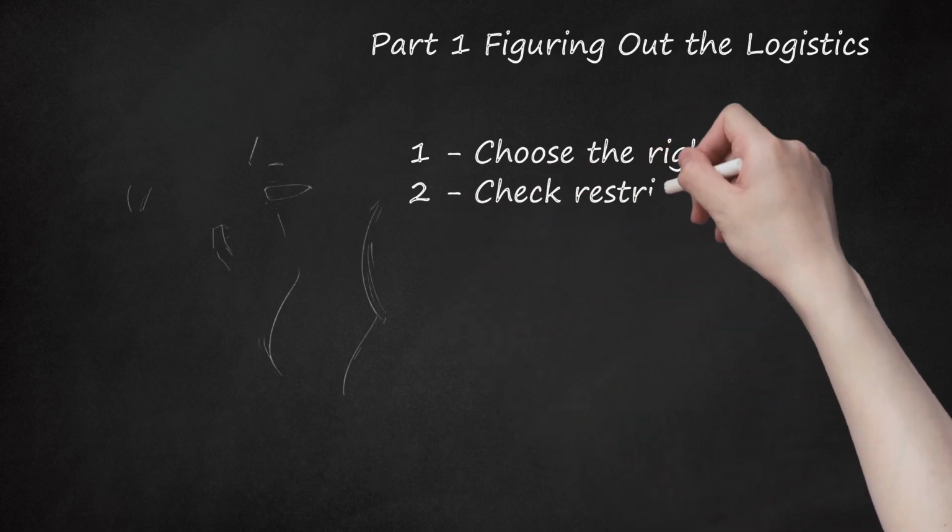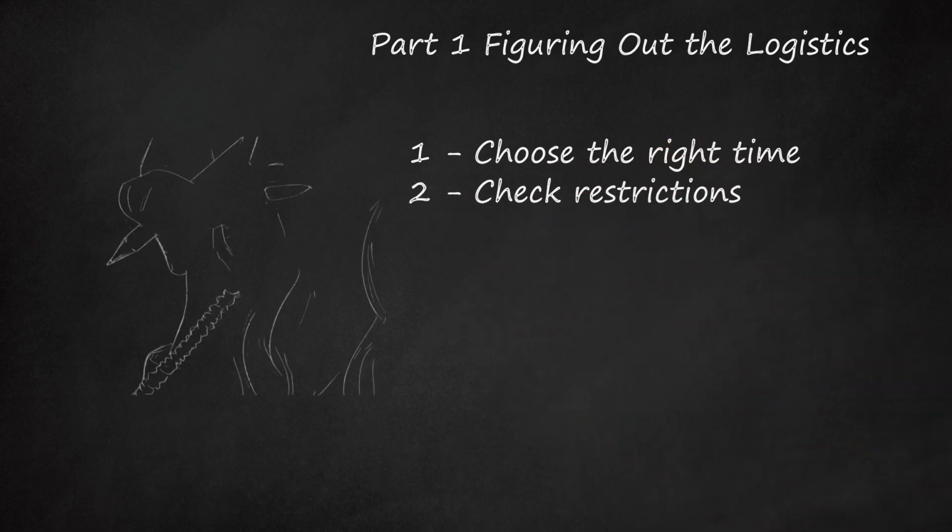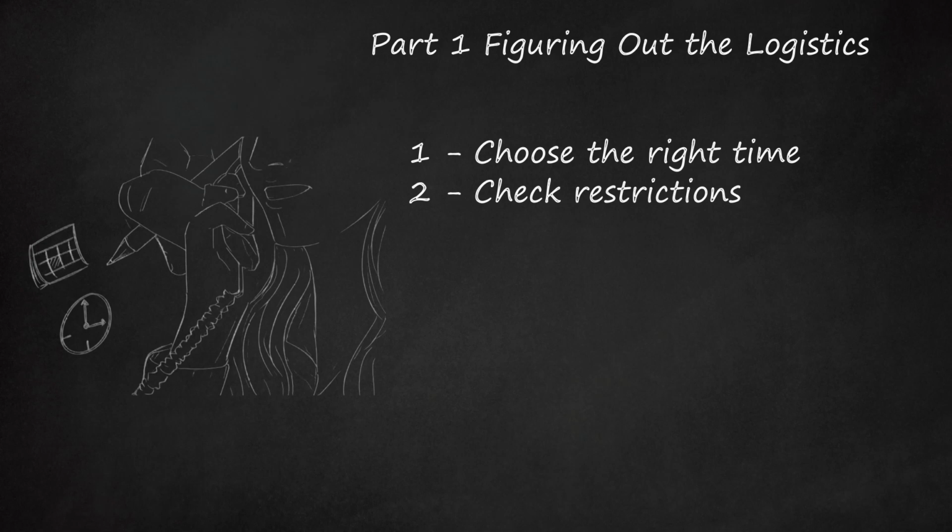2. Check restrictions. In addition to checking on visiting hours, you should also check to see if there are any restrictions for that particular patient. Some individuals recovering from surgery or suffering from certain conditions need extra rest, while others at risk of infection may have limited or restricted visitations put in place. Some patients may not be physically or mentally capable of having visitors. This could be for a variety of reasons, and it's important to be respectful of those reasons.